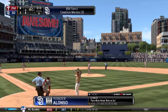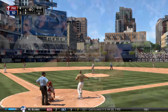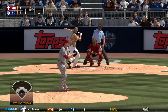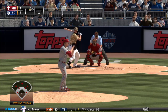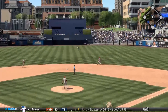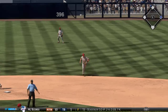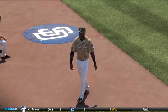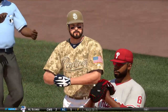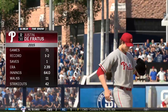Yonder Alonso steps in now in a real pressure spot as he's got the possible tying run 90 feet away at third. Pitch to him. Oh, here's a line drive into center field. It's a base hit. In comes the runner from third, and we are tied here in the eighth. This guy has certainly been a tough out so far. Follows up that home run from earlier with his third RBI. Justin DeFratus will get the assignment on the mound here as he'll enter with the runner at first and nobody out.